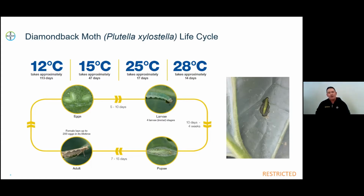So probably the take-home message here from this slide is around temperature. Obviously, the warmer the temperature is, so nice sort of warm summer conditions in let's say Werribee South or in Victoria, where you're looking at sort of 25 to 28 degrees, this cycle is happening in about 14 days, and it's an important consideration when we think about how we are managing the pest, and particularly if we're applying chemistry.